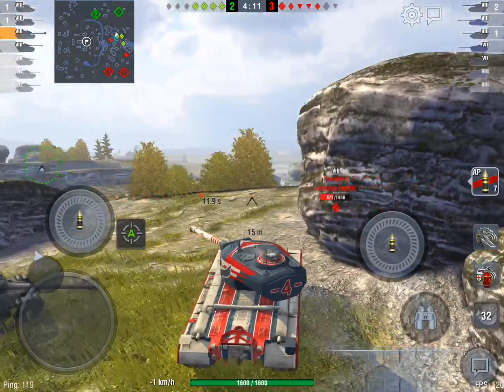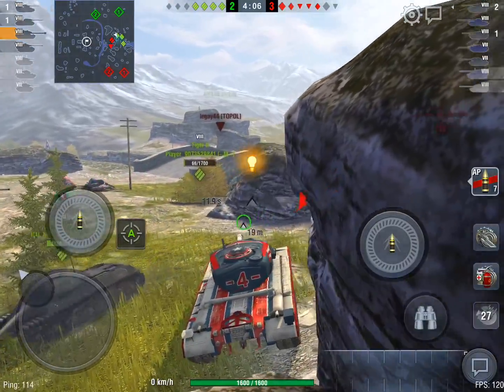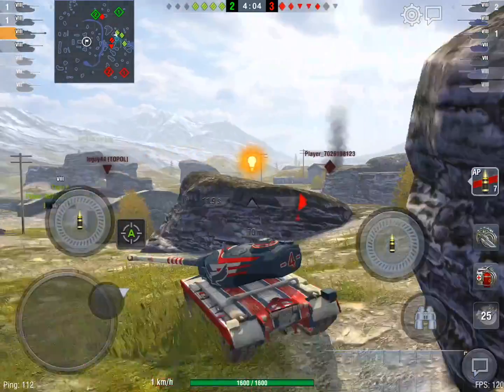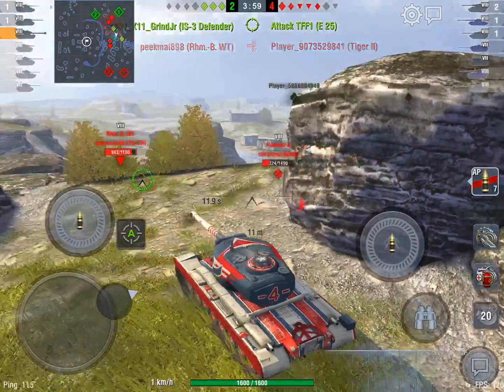I tell a lie there. They've both got exactly the same DPM, 2035 DPM, but the T-34 hits what you pointed at. And in my mind, that's such a massive bonus in this game.